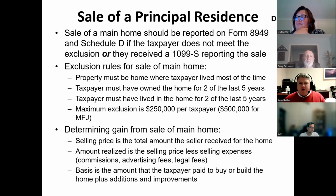And if you take a look at the 4491 publication, they have some very unique examples that have differing time periods of when you own it versus when you live in it. We don't get that complex. Generally, we take a look, have you lived and owned the home for at least 2 of the last 5 years? If that's the case, then you're eligible for the exclusion.